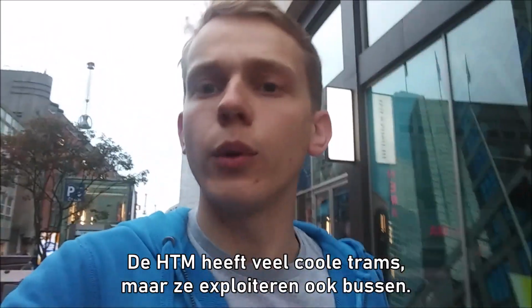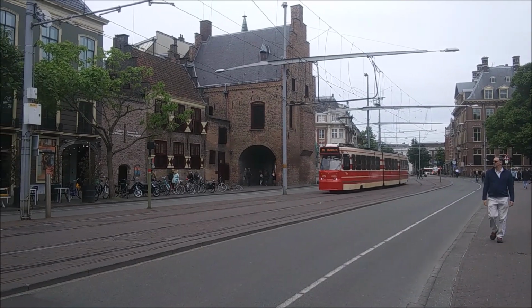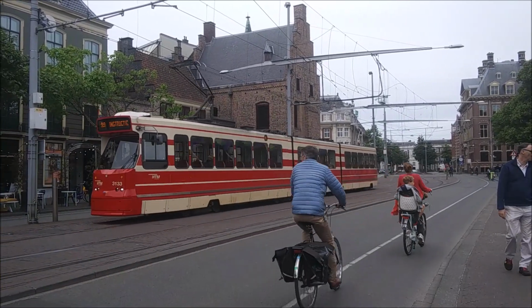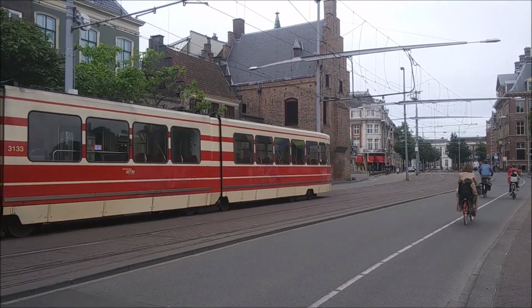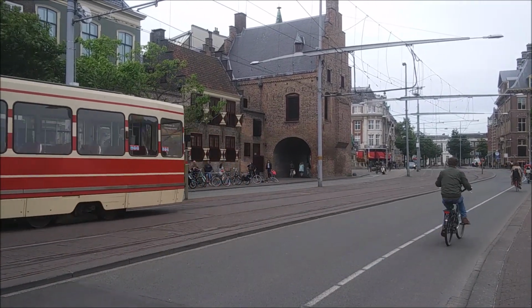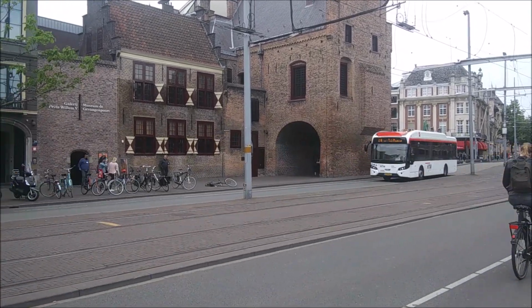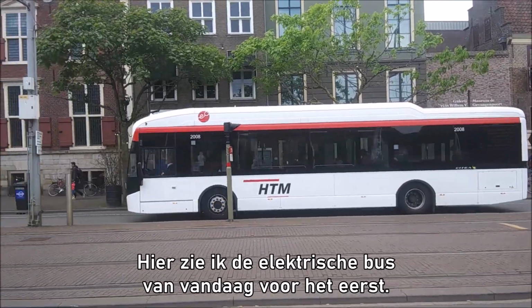Now, HTM has a lot of really cool trams, and they also operate buses. And this is where I catch the first glimpse of the electric bus we're about to ride.